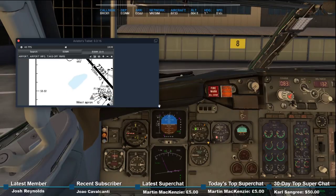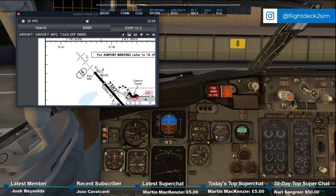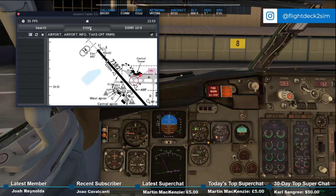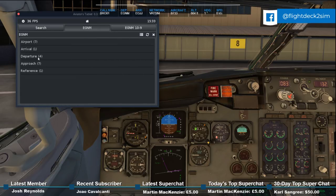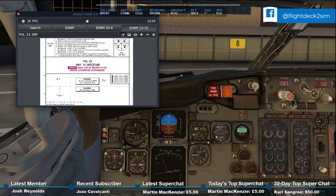So we've got the... Can I make this any bigger? Can't, which is a real pain. I hope you can see that clearly. There we are. There's the Leeds approach chart, and then the aerodrome chart, and then departure. We're going to be doing a Pole 2 X-ray. So let's set up the MCP for the Pole 2 X-ray departure.